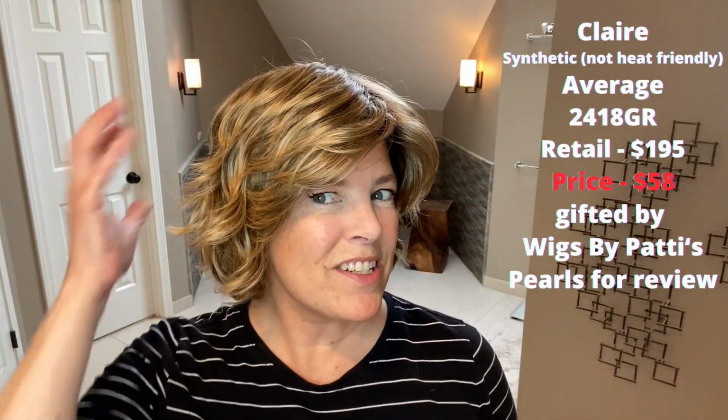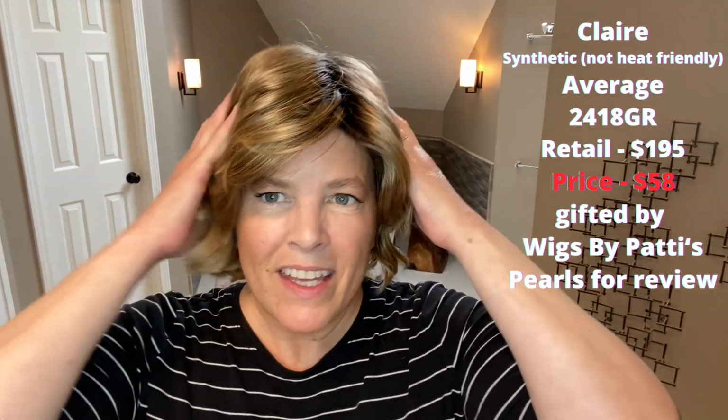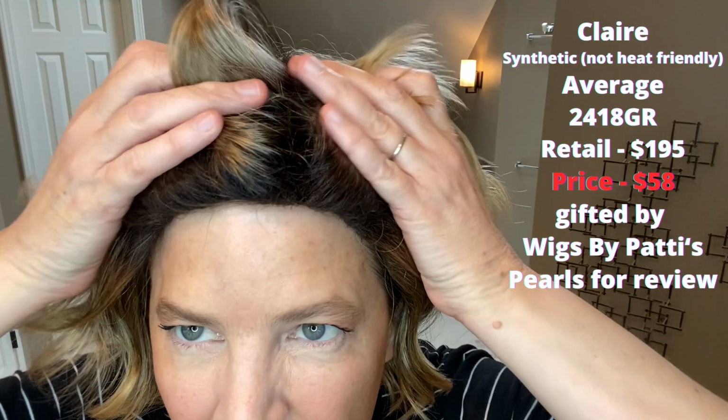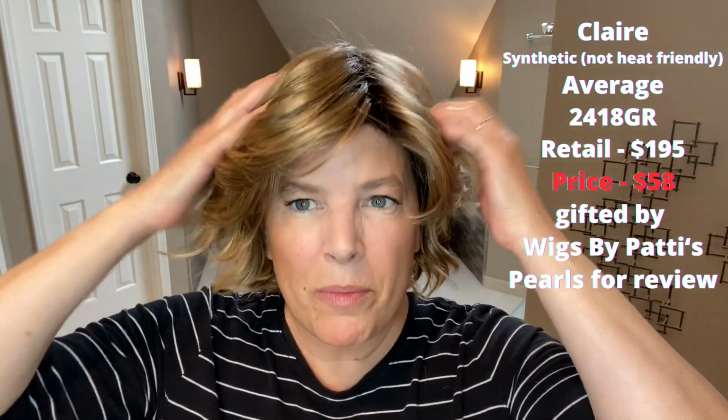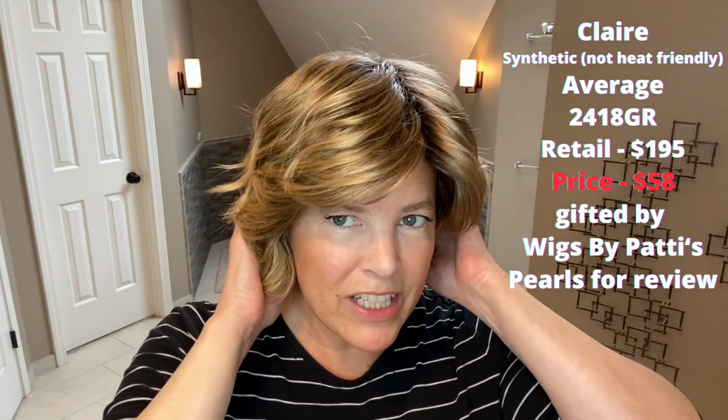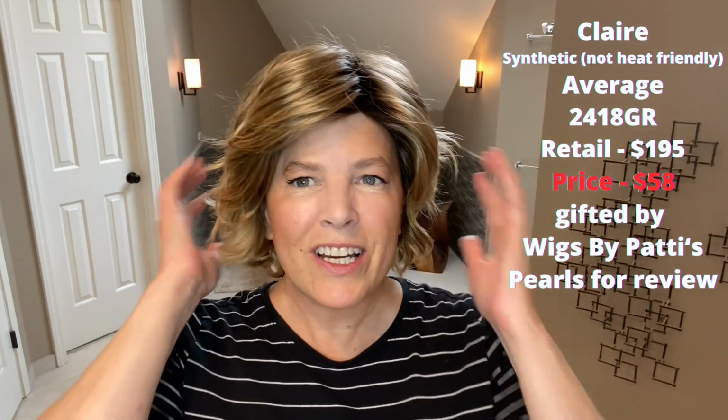This short and curly style is Claire by Henry Margu in the color 2418GR. This is a basic cap construction, and so we do not have a lace front or a mono part or mono top. This is just a wonderful throw and go style, very easy, and so cute with these curls. Let's get a good look at her from all sides.